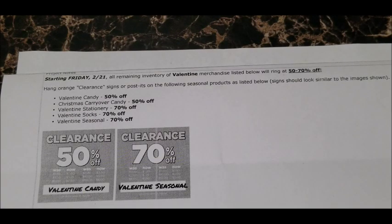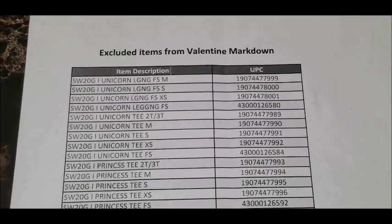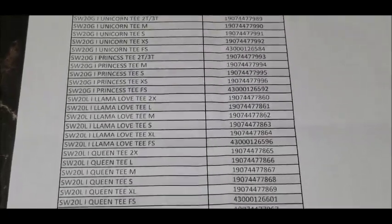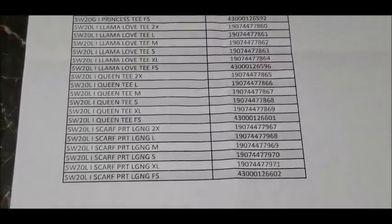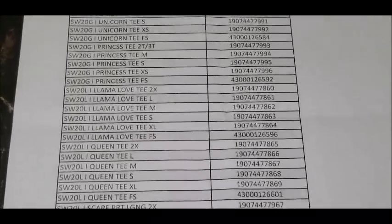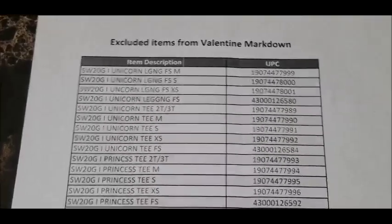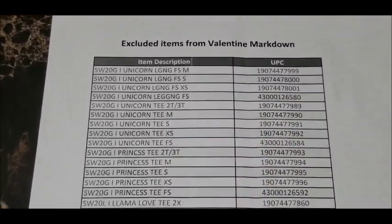This memo here, Dollar General did send a list of items that are excluded from the Valentine's Day markdowns. I'm going to show you guys that list, but keep in mind that these items are not included with the Valentine's Day markdowns. All right, so this is the list of excluded items from the Valentine's Day markdowns. All of these look like they are t-shirts. I haven't seen any of these items in any of the Dollar General stores near me. But if you guys see any of these items, they are excluded from the Valentine's Day markdown.